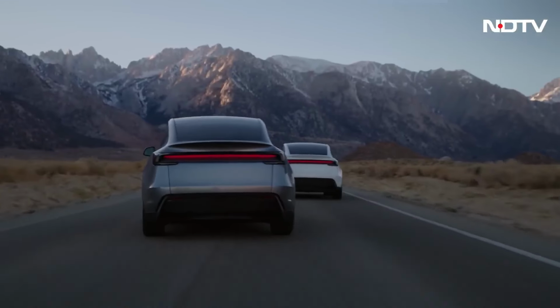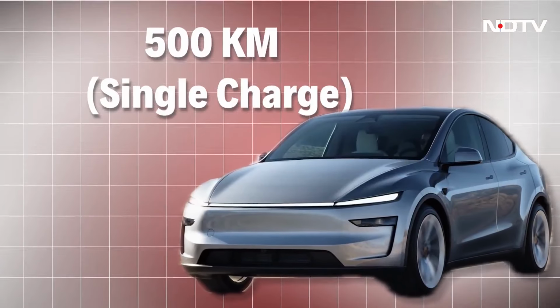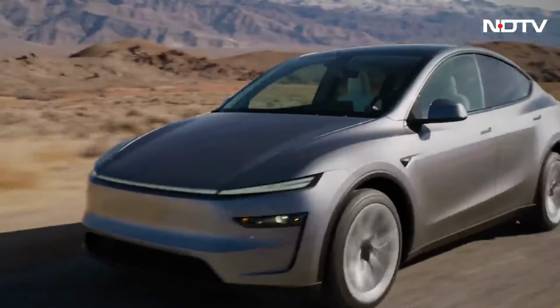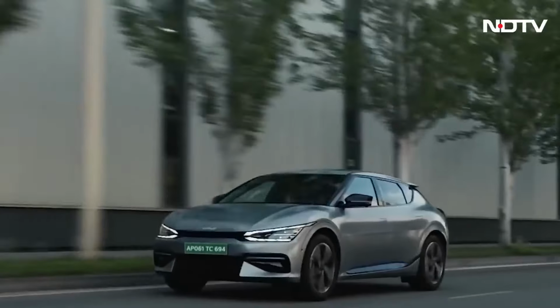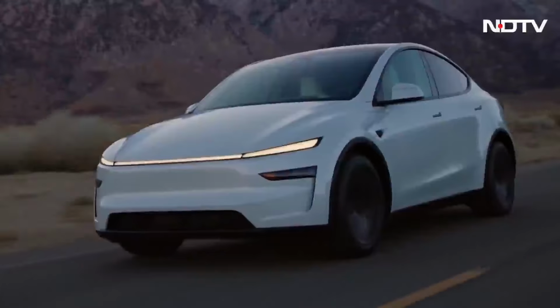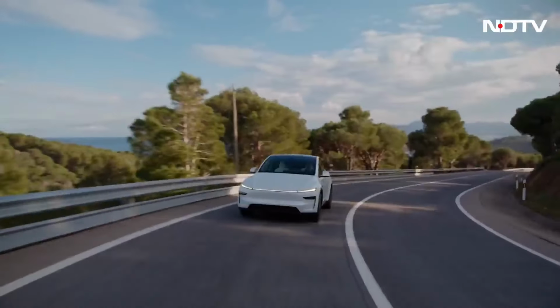The standard variant with 60 kWh battery pack can cover around 500 kilometers on a single charge. The long-range variant, which is 8 lakh expensive, has a claimed range of 622 kilometers. Barring the Kia EV6 and Mercedes EQA, which are also full imports like Tesla, almost all the rivals to the Model Y are significantly cheaper.